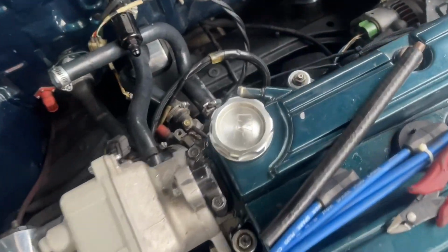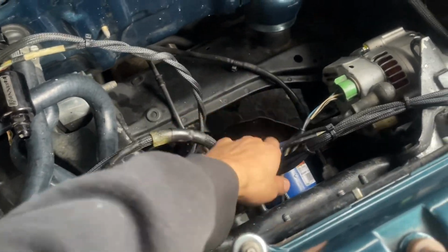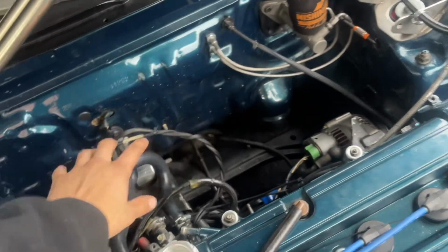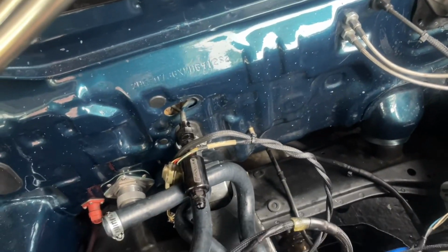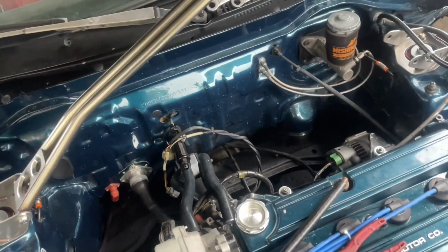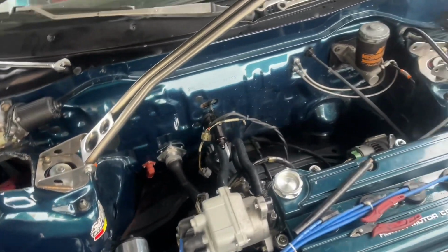Maybe just run a parts store one for the meantime, and then look online, see if I can find a copper one. But right now I've just been tucking away some of the harness back here that was kind of annoying me. Nothing crazy, cleaning the back up, probably clean the firewall up, make the paint look a little more presentable and whatnot. But yeah, I think that's gonna be the problem, boys, for sure.